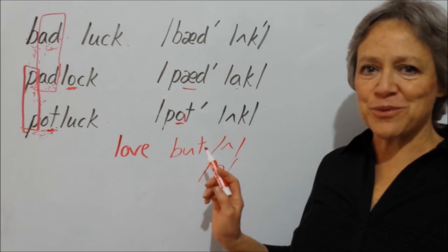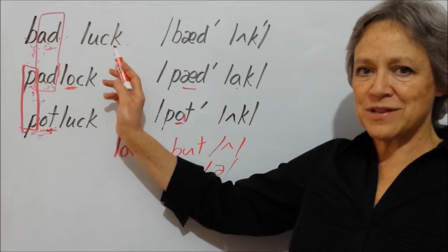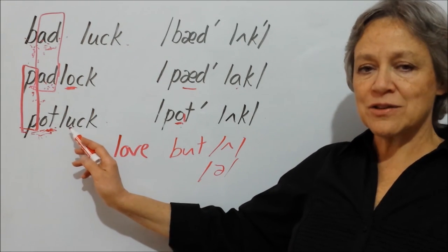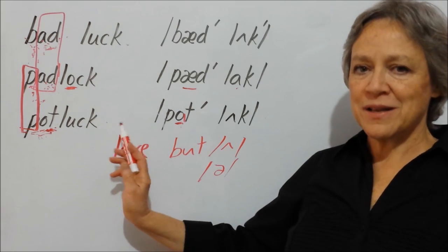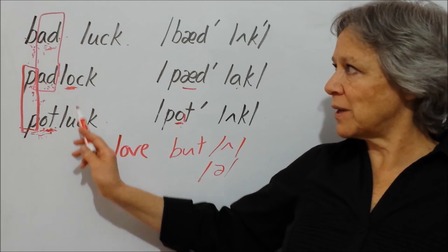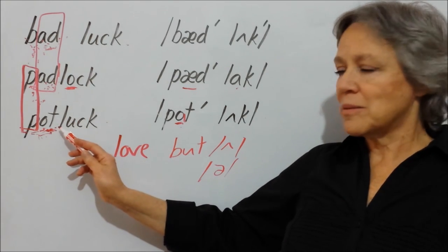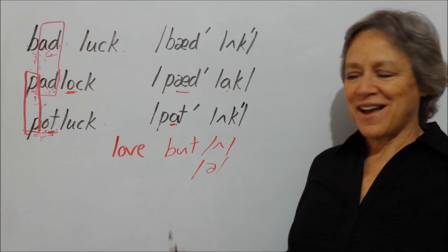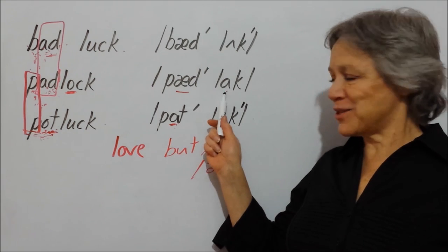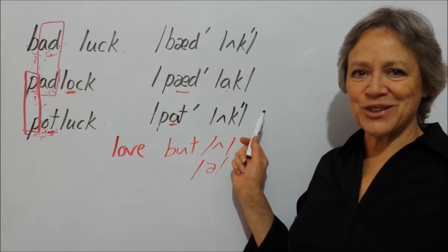Let me pronounce all three words for you. All three expressions. Bad luck. Stress on both syllables. Padlock. Stress only on the first. Potluck. Stress on both syllables most of the time. However, some speakers stress only the first. Potluck. So you may hear that also, okay? Bad luck, padlock, potluck. I fixed this a little bit. Made this vowel the same as this one. And I've also added a stress mark here. I neglected to write that earlier.